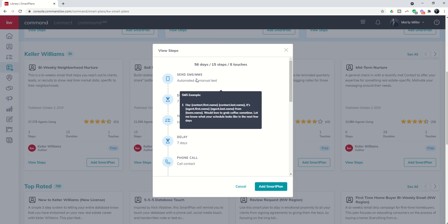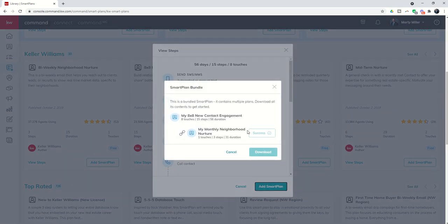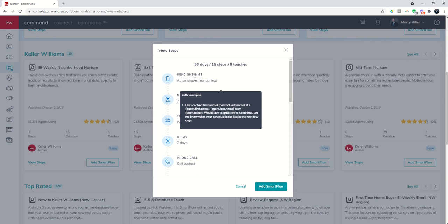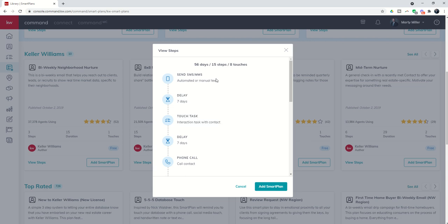Now you may be looking at this and saying one or two things. I'm not on a team, or I don't like to drink coffee. Great, no problem. You can always add this smart plan to your library, download it, and then again, remember, you can go in and edit the text message steps to change what the verbiage actually says. So you could take off from team name and maybe put from Keller Williams instead. Would love to grab lunch, or maybe it's have a chat, something else along those lines, right? So whatever you want to send that text out to be, you could. That would be step number 1, your first of 8 touches.